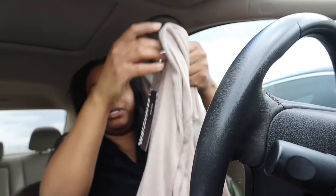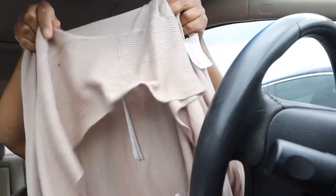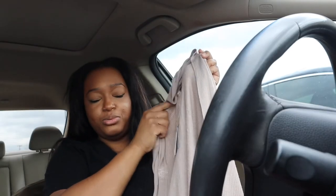Okay, last but not least, I found a Dana Buchman cardigan, and it's brand new with tags. That's mostly what I try to pick up, y'all, when I go into the Goodwill. I try to find the new stuff. If I can find a really good brand that is new with tags, then I feel like I've done something good for the day.